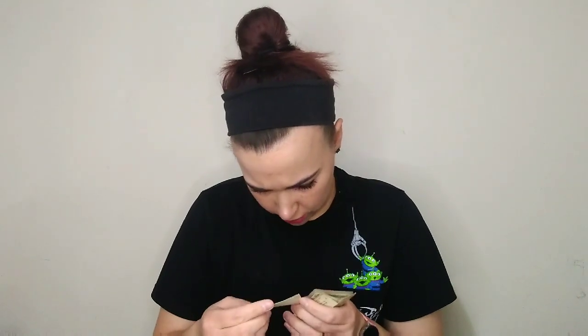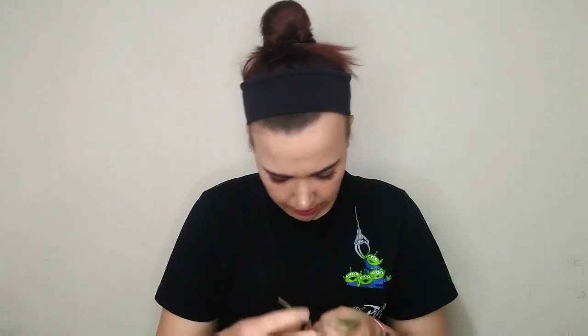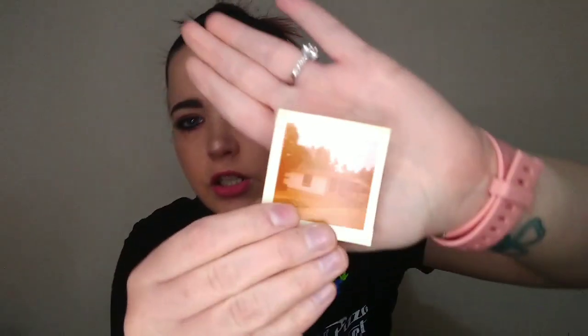I don't know if this is a photo of one of their old houses or what. It might be really hard for you guys to see, but it's just a really old photo. I love photos like this. I think they're so cool.